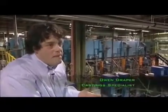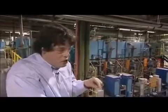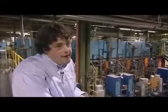If you take a normal piece of metal and solidify it from being molten, you'd end up with something that looks a bit like a granite worktop. Lots and lots of little different crystals, all in different directions. That's not very strong because the different crystals, the joins and the boundaries between them, they just cause a weakness. So what we aim to do here is to create a single crystal. Single crystal, no crystal boundaries, therefore it's an awful lot stronger.